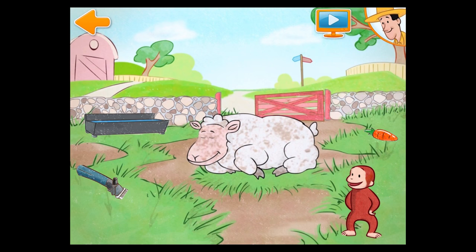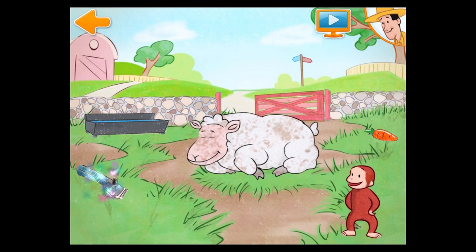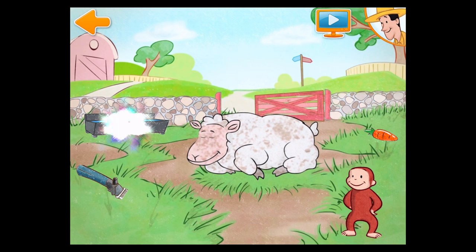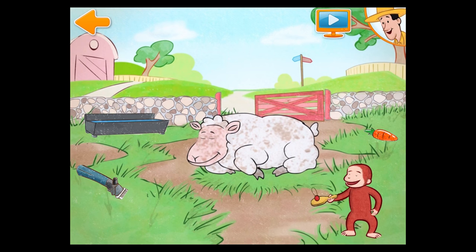Sally's sleeping right now, so you have to wake her up. There are three ways to wake Sally. You can pat her, you can give her a gentle shake by moving your screen from side to side, or you can talk to her. What are you going to try first? Hey! No, still sleepy. Why don't you try to wake her up another way?